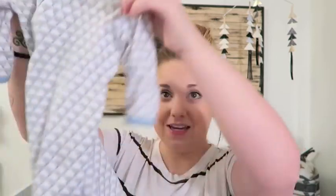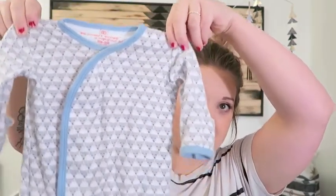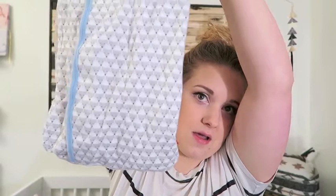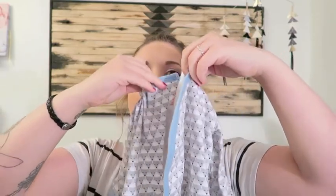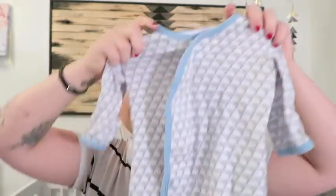So they make a bunch of other clothing, but the gowns are just like, life-changing. Here is the Magnificent Baby gown. Why are these clothes so amazing? They're magnetic. Look at this. Bam, bam, bam. Bam. Bam. How amazing is that?